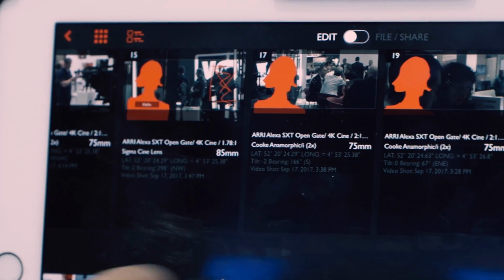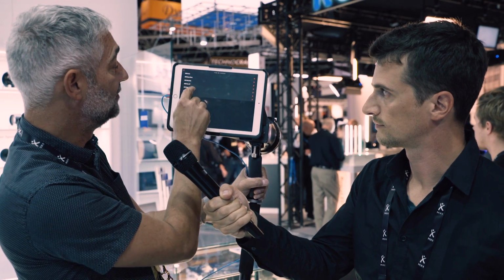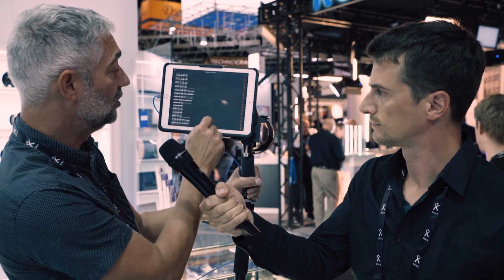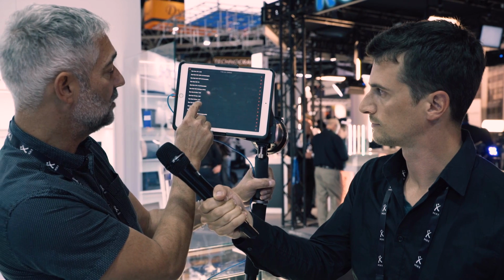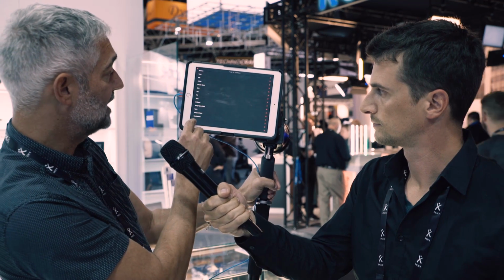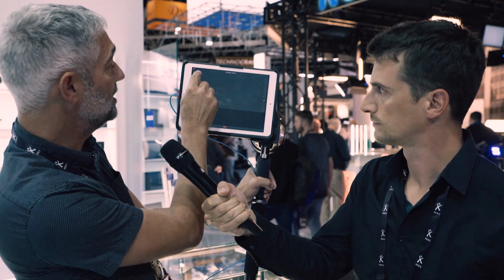So the first thing to do is you go up here and you select a digital camera. In this case, we'll choose an Arri SXT, and we will look at a format that it shoots in, for example, Open Gate 4K Cine 1.78. In this instance, we're using Zeiss CP.3s. So we'll find the Zeiss CP.3s, which are in the database, and this is the 15mm.